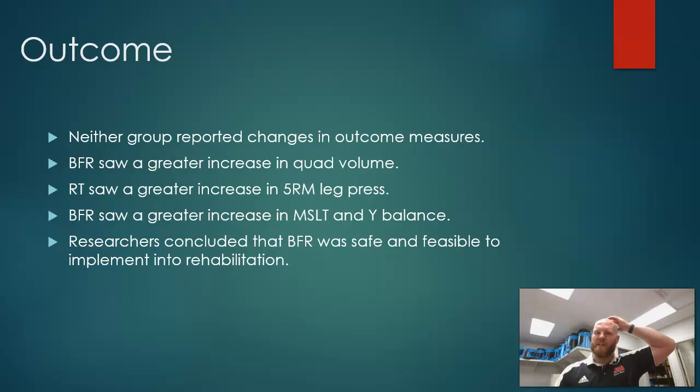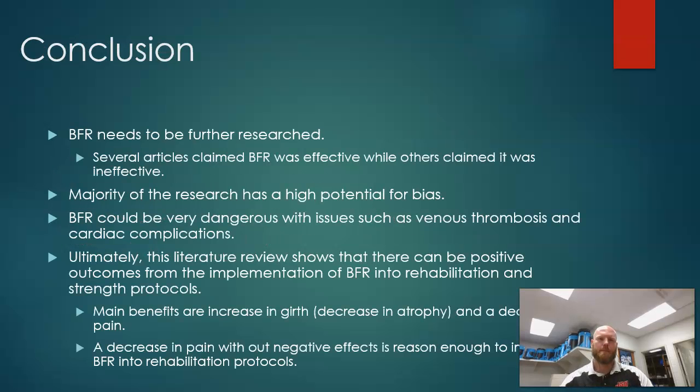Neither group reported changes in outcome measures. BFR saw a greater increase in quad volume. Resistance training saw a greater increase in 5-rep max leg press. BFR saw a greater increase in MSLT and Y balance. Researchers concluded that BFR was safe and feasible.